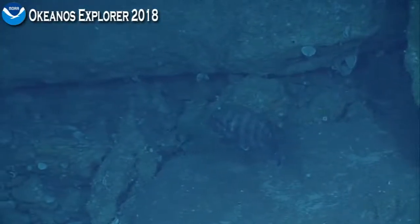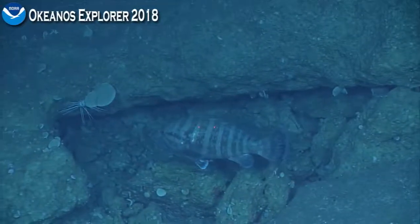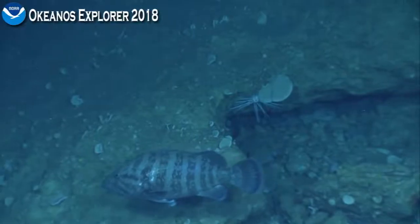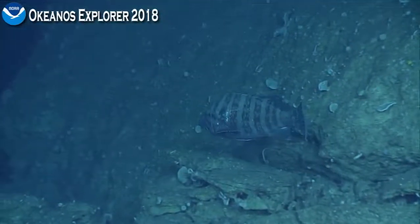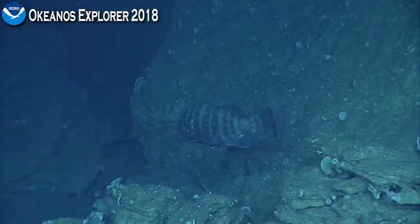So this is a misty grouper, also known as wassa in local terms. And we saw a couple of these on the east side of Vieques. Some pretty big ones. We saw, I believe, 3.